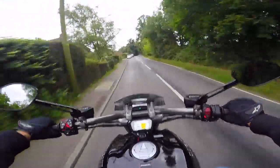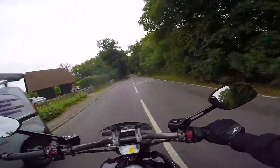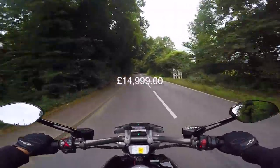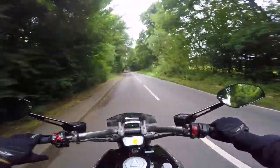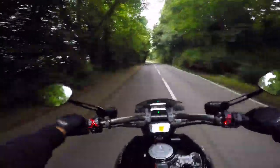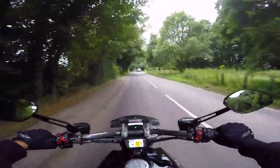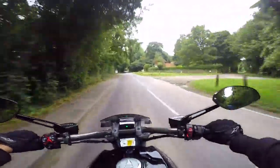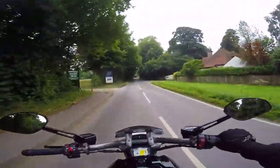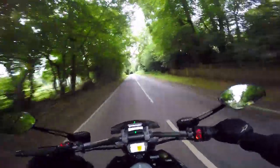So we're out on this at the moment. It's up for, I don't know, I can't remember the price. I'll put it on the screen now, but it's got a few extras on there. It's got about £2,000 worth of Termignoni exhaust. It's got a brake caliper disc lock thing. It's got a comfort seat. It's got a few other little tricks up its sleeve. And the biggest trick it's got up its sleeve is 160 brake horsepower. That's right, I'm on a cruiser and it's 160 brake horsepower, or just above, and the torque is phenomenal.